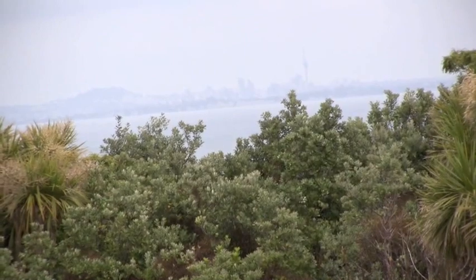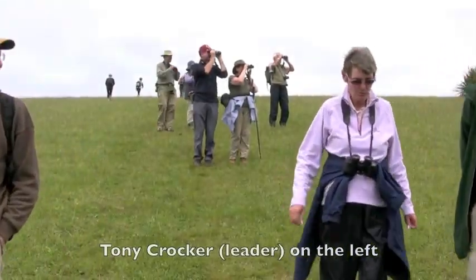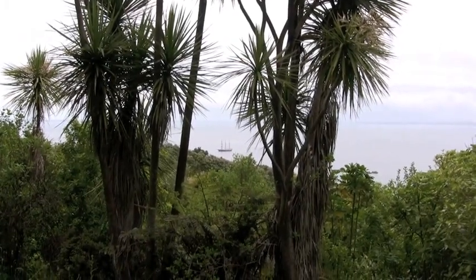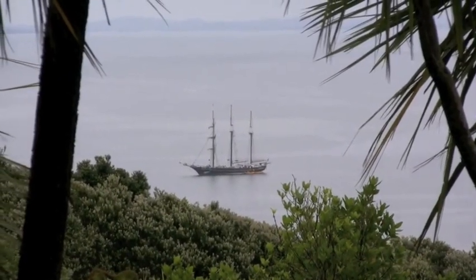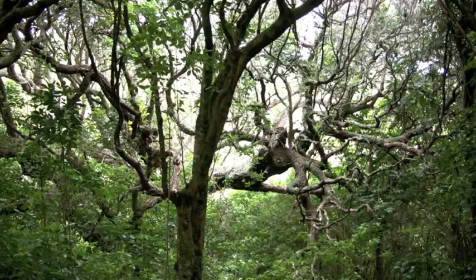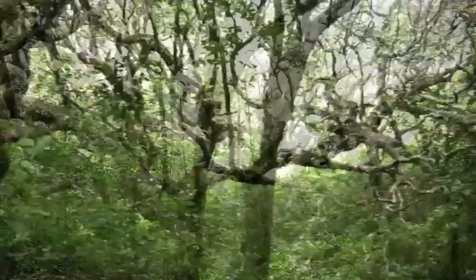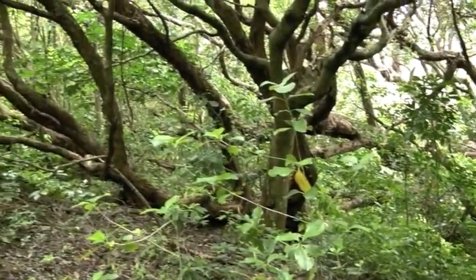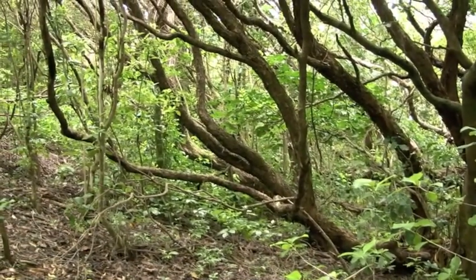There's Auckland through there. Spirit of New Zealand, training kids in seamanship and so on. Pohutukawa tree down there, enormous. Flowers in December. This tree spreads, and it just resprouts and gets larger and larger.